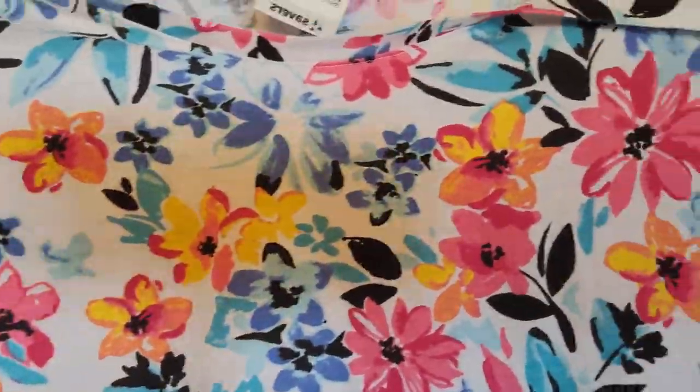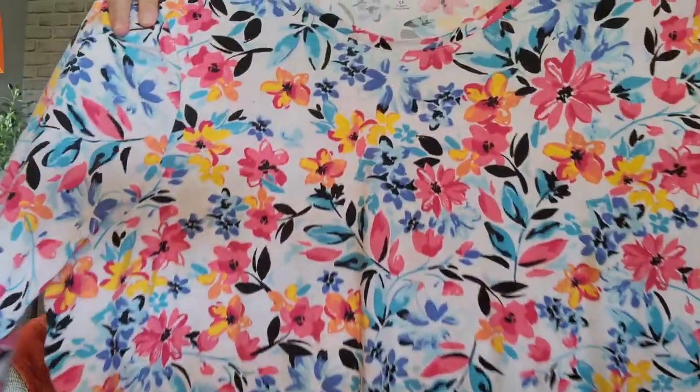This is a Woman Within 4X, and it's just this real pretty floral top. Look, again, this looks really crisp. The colors are very bright. It has 3/4 sleeves, so I think that's a newer one as well. $2.50, very good deal. And the last one I got is a Terra and Sky 3X, $4.99, so it was $2.50. This is the back, it's like a purpley color. I don't know, it's not really burgundy. And then the front has this floral panel. Isn't that nice? Short sleeves. So there are all the tops that I got.